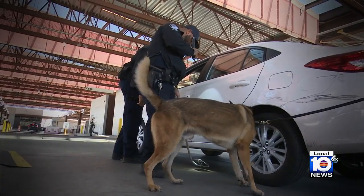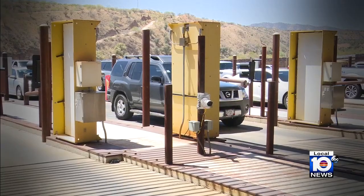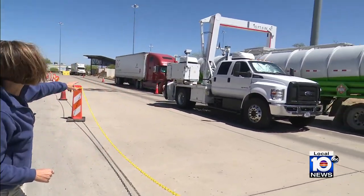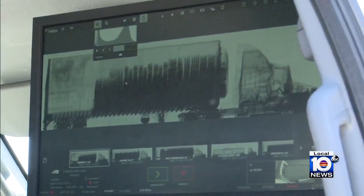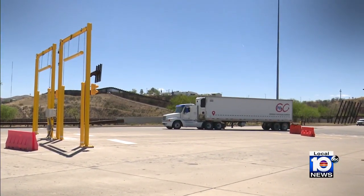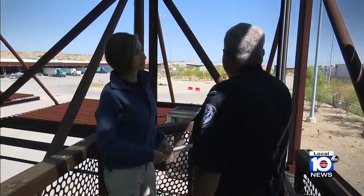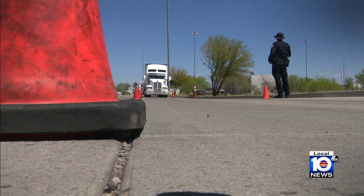So officers here use mirrors, density meters, drug-sniffing canines, and x-rays if they need to give cargo or passengers a second look. So right now, this truck, this is a mobile x-ray. You can see that it is running past all of these big rigs. It's taking several photos as it goes. There's also a new state-of-the-art lower radiation x-ray being built so truckers can stay in their cabs while they're being scanned. This is going to be much more efficient, and it's going to allow us to scan a lot more traffic than we do now.